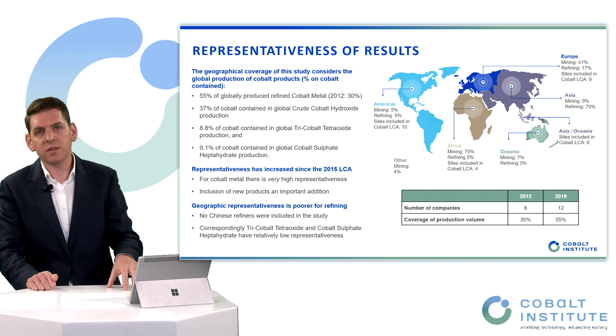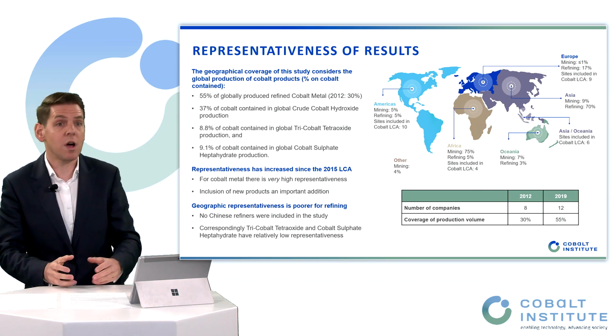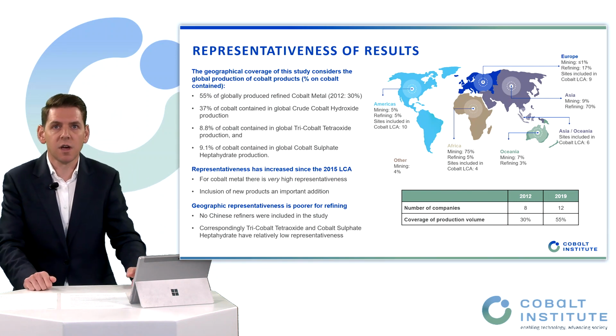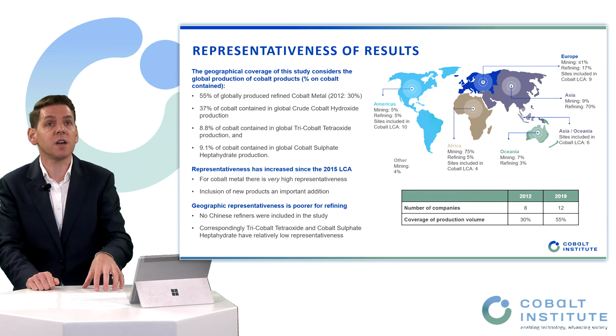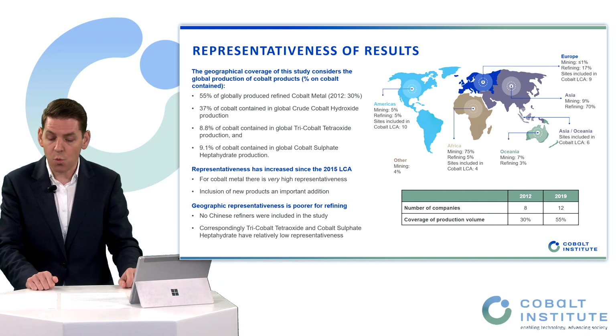So we have undertaken some work to better understand the footprint of Chinese refining, but there are some challenges with data gathering and gaps in these data, such as process emissions, which really make the data less robust, and it's not really possible to make a good comparison with the robust data set that we have here. But it is something that we are working on.